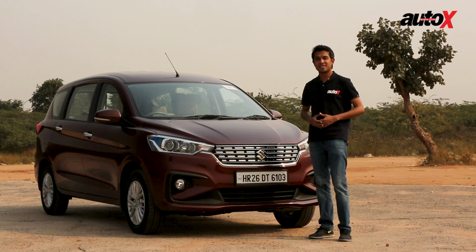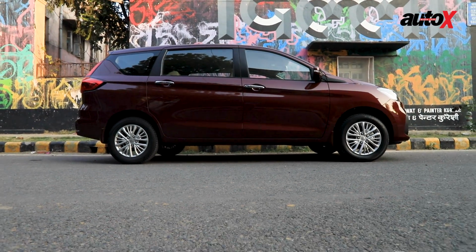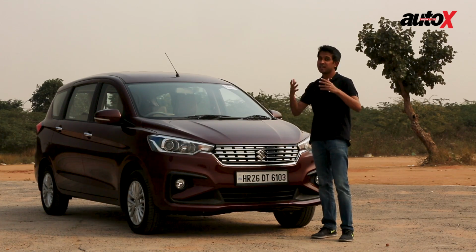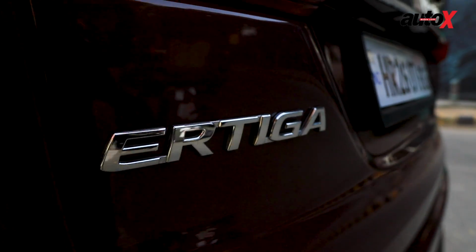Now, it's been 6 years since the Ertiga was originally launched in India during the year 2012. And considering the evolving demands of the Indian car buyer, Maruti has now brought about this new second generation model of the Ertiga.